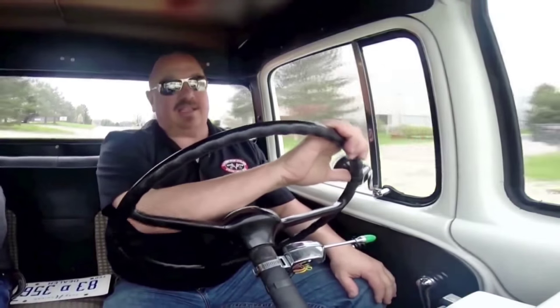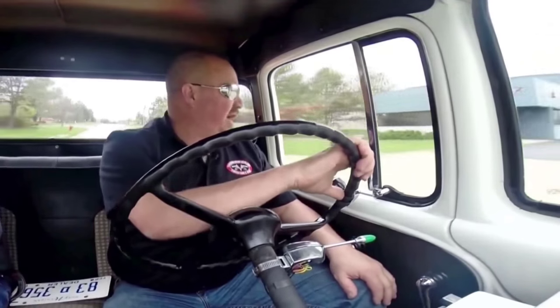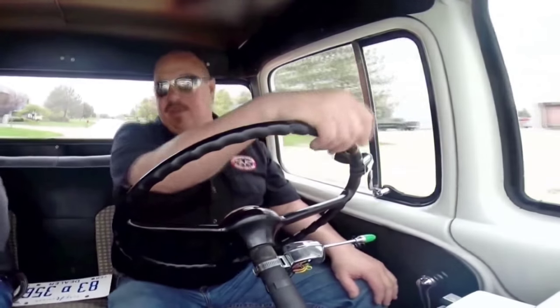I mean, you can drive this thing anywhere. I say it all the time, I drive about 50 miles each way to work, and I drive this old truck every day.